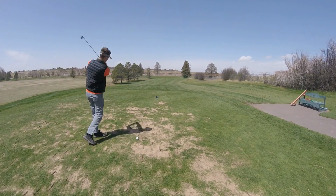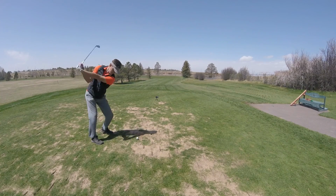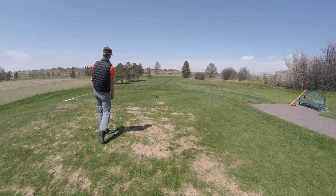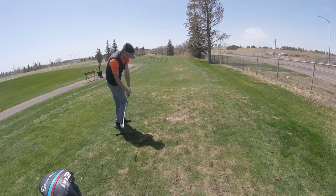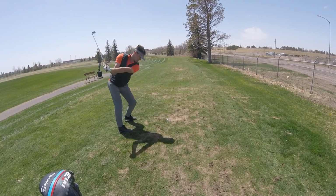Par 3. I club up because the 9-iron was short and left. So I clubbed up to a 7 and just put something easy on it. Nice and easy. Center of the green. And it's a front pin. I actually 3-putted again. So I need to work on my putting, obviously.